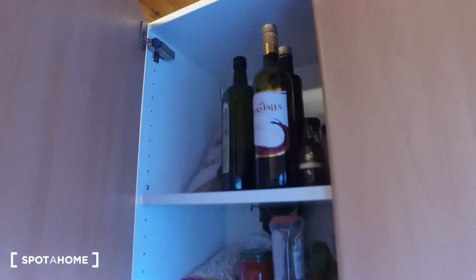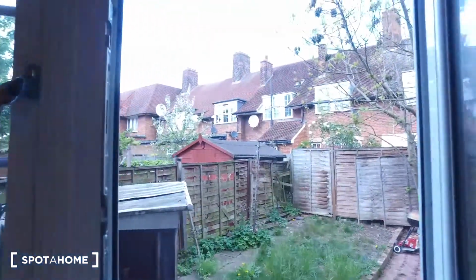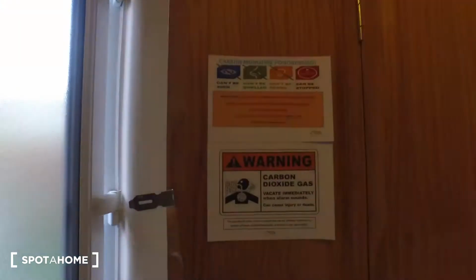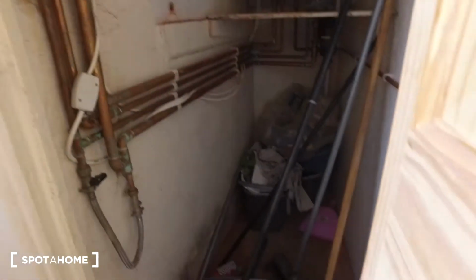Here we've got taller shelves on this side, so you put the most important things. Down below we have the sink, space below. And then this sort of overlooks the garden, so we have a lot of natural sunlight with these windows and the glass door. And here we have some more storage area with the mop bucket.